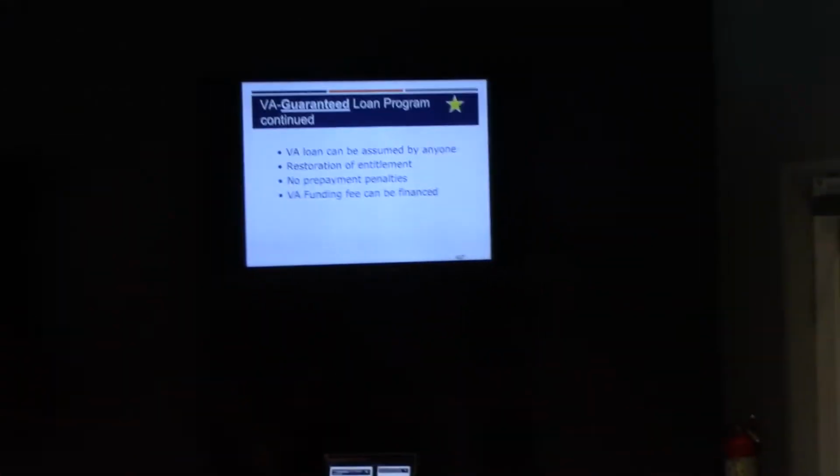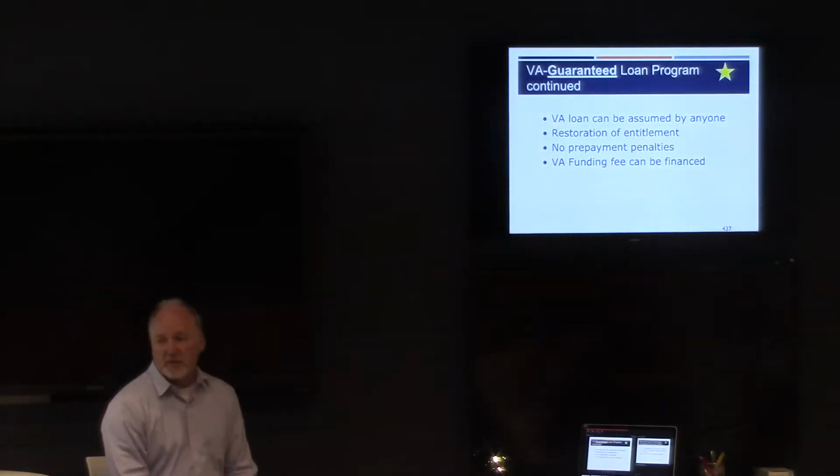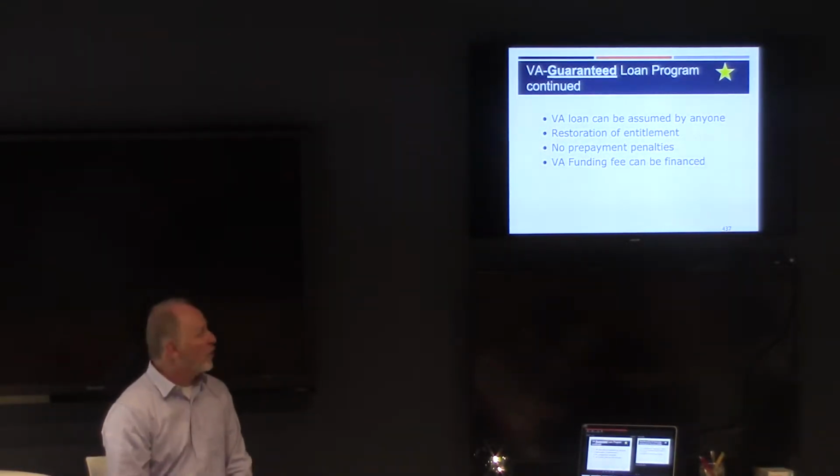But this is important to everyone. VA loans are for what type of properties? They're not for your investment properties. They're for owner-occupied properties. That doesn't mean you have to live in it forever. It just means that at the time you bought it, it was for your personal residence. Okay. VA loans, certificate of eligibility and your entitlement come from the Department of Veteran Affairs. No maximum loan limit. 100% financing available. High loan to value ratio. The VA loan can be assumed by anyone. However, it might affect whether you continue to have your entitlement. Restoration of entitlement: if you pay your loan off, go back to VA and you can get your entitlement back as soon as you perform within terms.